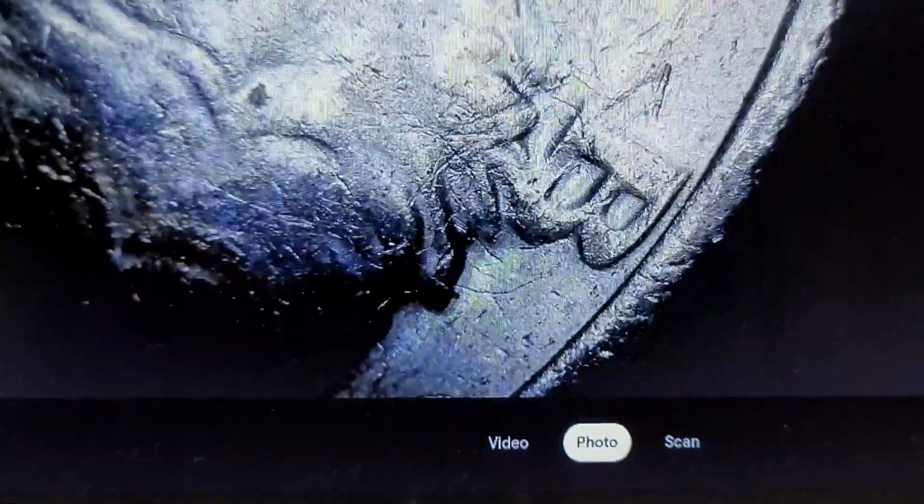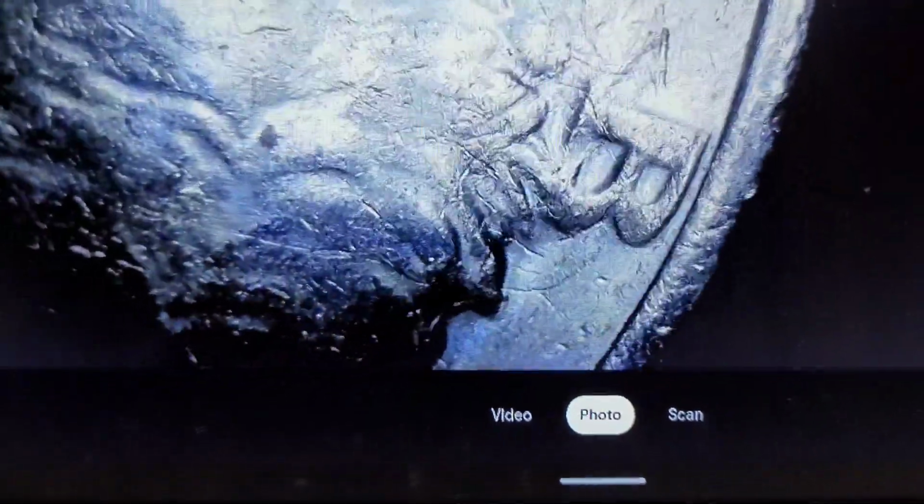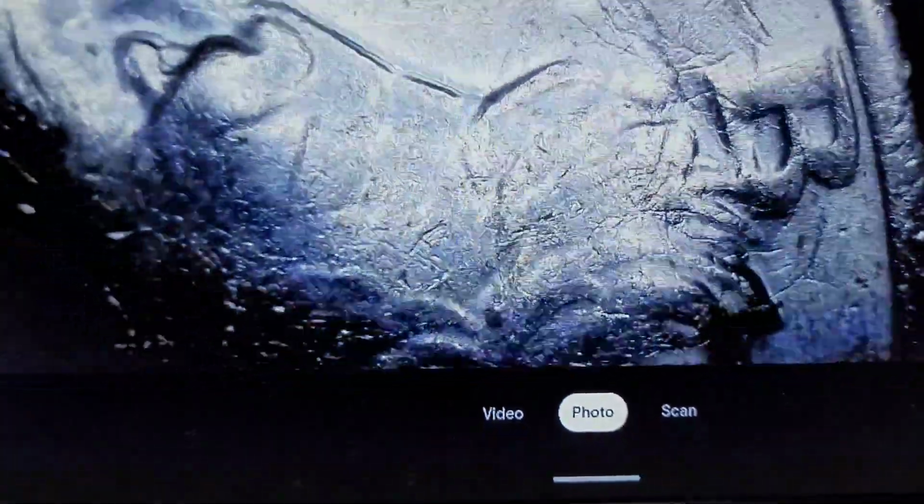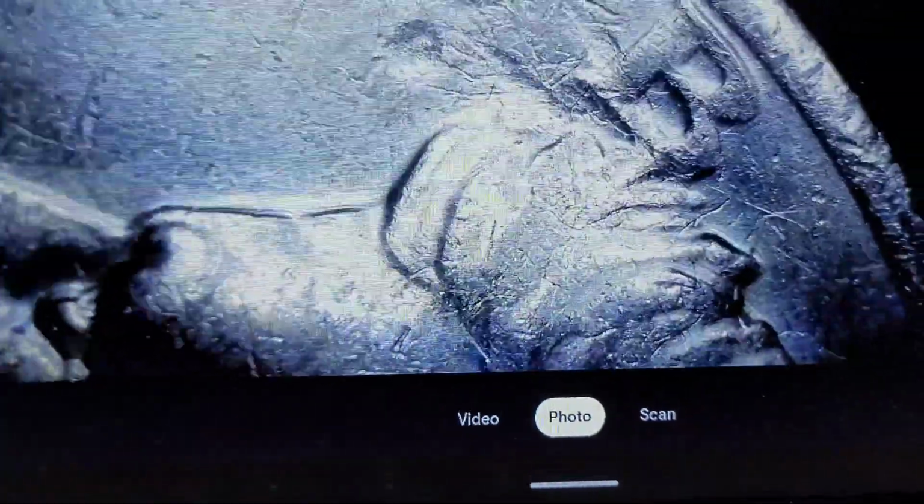All right, let me go through these checkers, see if there's anything else that we have. But I'm happy with this hunt. Plus, we had silver. All right, I'll be right back.